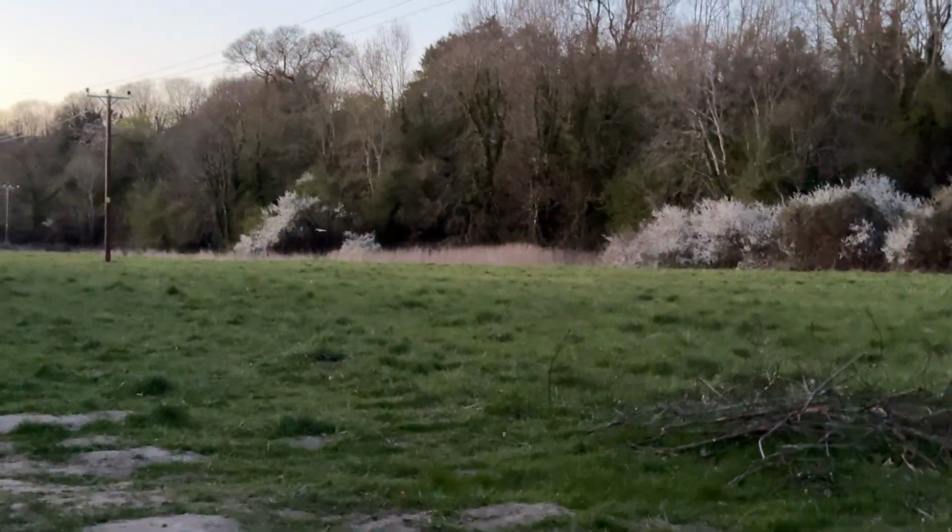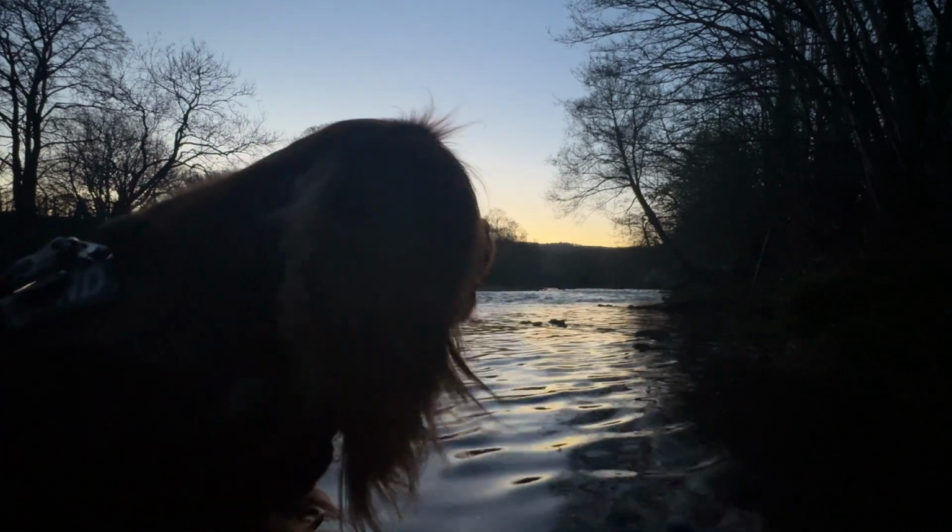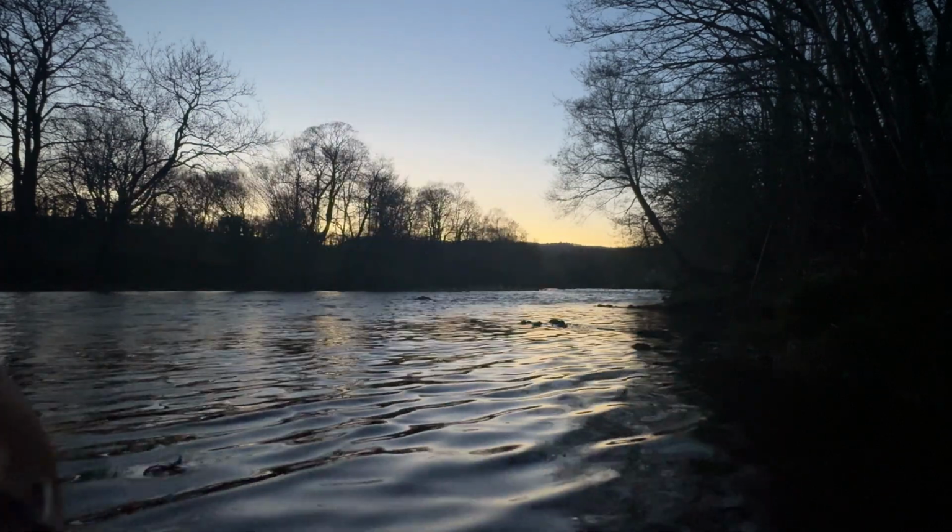Look at this, there's a barn owl coming. Oh my goodness me. This is amazing. This is absolutely astonishing. It's coming right at me. Oh my goodness me.